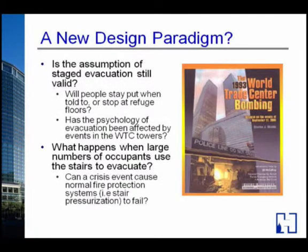One question I'd like to ask is, is the assumption of staged evacuation still valid? I highlight the 1993 World Trade Center bombing instead of the 9/11 events, because the 9/11 events, I think we can all agree, were fairly extreme. There was a large extent of damage to the stairs, a very extreme fire event. I focus more on the more realistic 1993 bombing, where there was localized damage to the building that, due to the intense stack effect on that day, it was very cold, had smoke inundating the stairs. There was loss of power, and basically blackout conditions. People were exiting using the stair and they couldn't see a meter in front of their face.